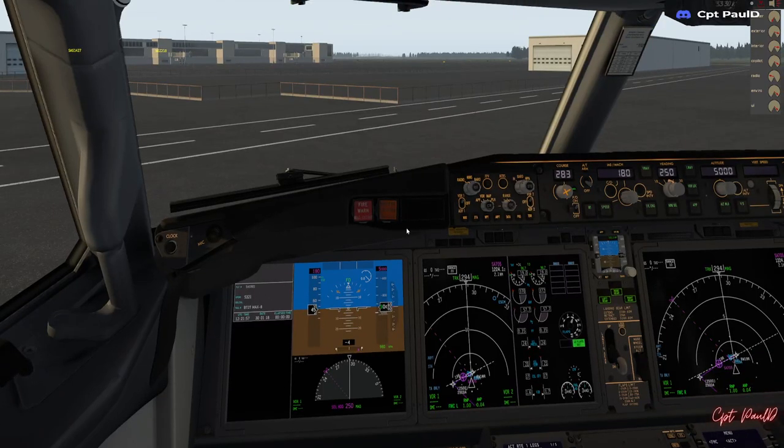Right. So, we're in the 737 MAX 8, and we're gonna nip over. Plane's ready to depart, despite what I just had to do. So we're ready to taxi, so we'll get taxi clearance and get on our way. Sit back, relax and enjoy the ride.